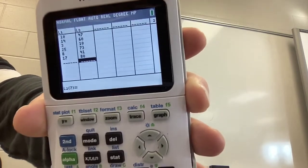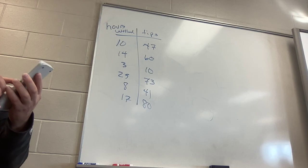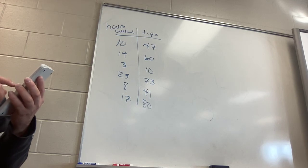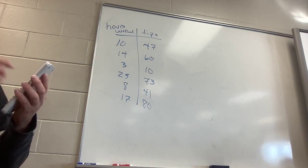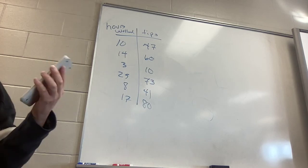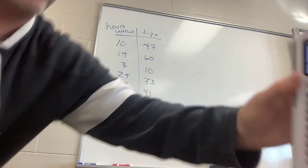All right. On these calculators, we go to Stat, over to Calculate, option 4, Linear Regression. We sure the heck don't hit that button. You absolutely can go store in VARS, Y-VARS. I'm not going to do that right now. I'm just going to go calculate.